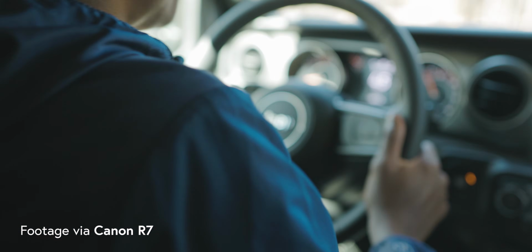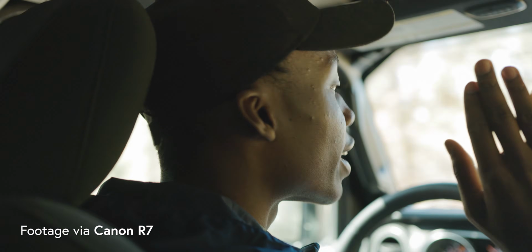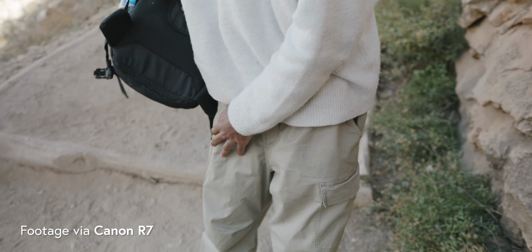Okay, time to wrap it up. So let's go over again all the things we went over. We listed out the features, specs and everything. It has good specs, 4K 60, 422, 10-bit, great for color grading. The R7 has a great dynamic range. It's a really solid camera. I really hope this video helped you out in making your decision to get the R7 or not.